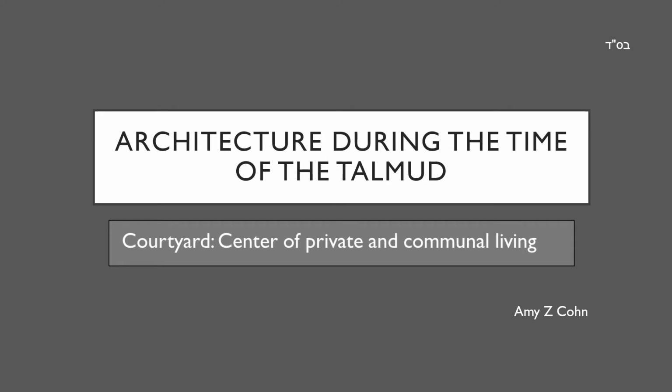I wanted to try and speak a little bit about the architecture of the time of the Talmud and about the Chatzer, the courtyard, as I saw this as a significant design feature that was mentioned often throughout Masechet Eruvin.